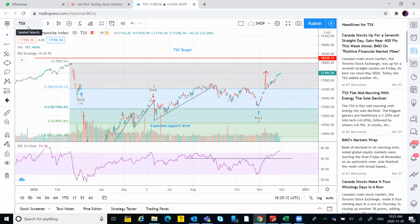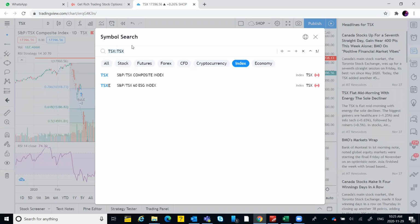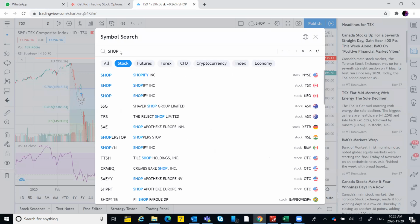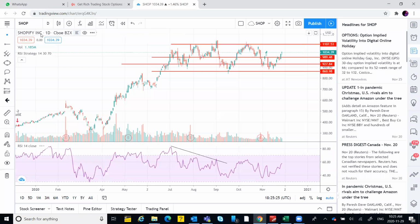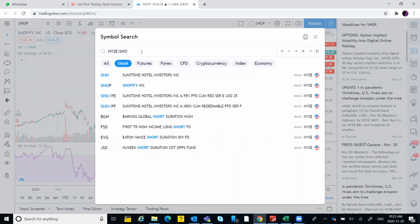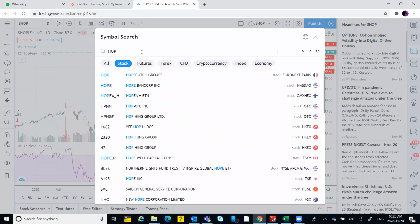Now I think we can move forward with a few other stocks. I will take SHOP, and then we will take some other tickers from your side. Let's start with SHOP. I'll rather take the Canadian one because most of us deal in Canadian SHOP. So I'm going to take that.